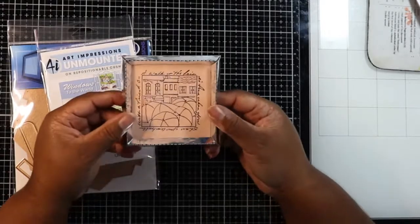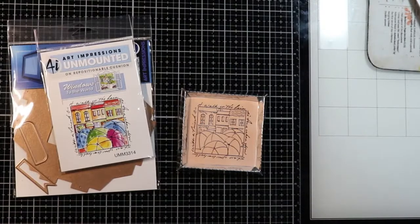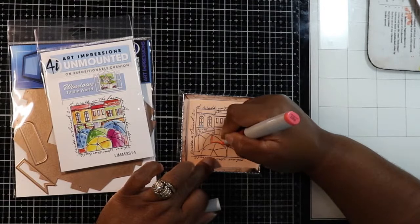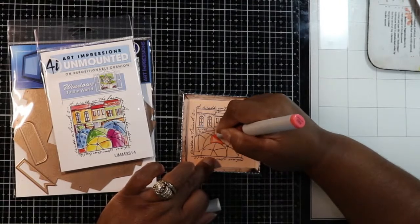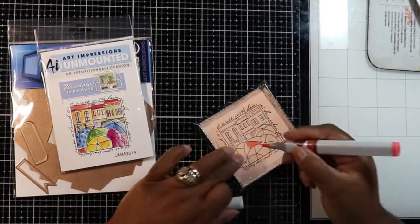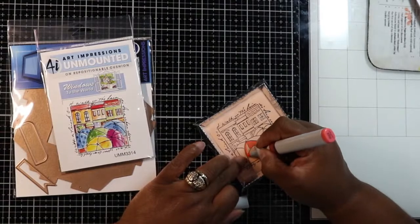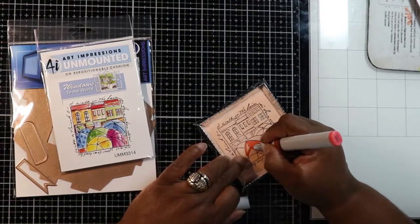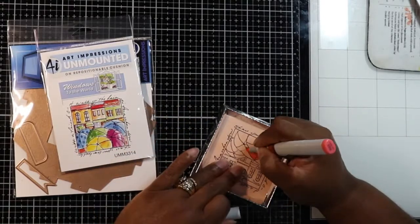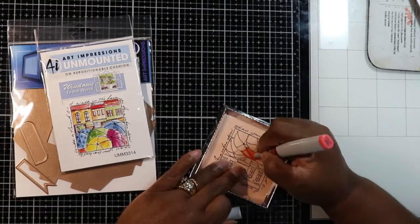And so if you did something like this, you could actually go back in and take your markers and color in your design if you chose to. So, you know, I'm just going to color this one in, and this will be the one umbrella with color. And I picked this marker on purpose because it blends in with the color of the pink champagne and sparkle shimmer.